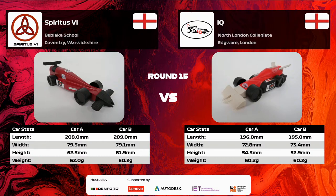Lighter weight on both cars at 60.2. As we were mentioning before, very difficult to achieve both the same weight. The rear wing design is quite different between the two of them, so IQ going for more of a stuck on type of wing, whereas Spiritus is going for the lifted wing straight across the back. But both cars looking quite smooth, both with some different but interesting front wing designs. So yes, that's one tough decision for me to make, Tom. I know, it's a tough decision, but unfortunately I'm going to have to go for it.